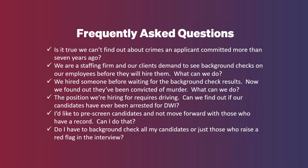We've hired someone before the background check results came back. Now we found out that they've been convicted of murder. What can we do? If your position requires completion of a successful background check for hire, please don't jump the gun in certain cases and make exceptions and hire people before those results come back. Be consistent, wait for the results to come back. If you have hired someone and the results do come back, you can terminate based on the background check results. However, even if you're terminating and it's not a hiring issue, you still have to follow those FCRA procedures. You still have to follow the pre-adverse and adverse action, even though it's a termination and not a failure to hire.